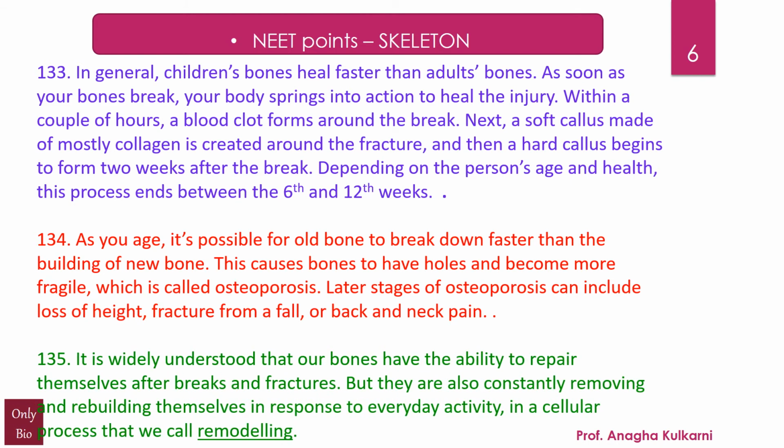Next, it is widely understood that our bones have the ability to repair themselves after breaks and fractures, but they are also constantly removing and rebuilding themselves in response to everyday activity in a cellular process that we call remodeling.